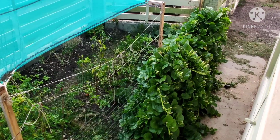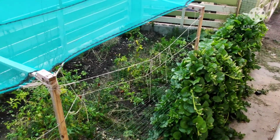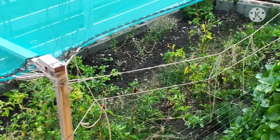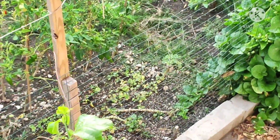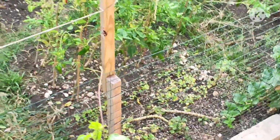So here we've got the spinach, which is starting to flower, but it's still growing strong. And then in here is predominantly, I'm taking a lot of peppers out of this garden, and then if I zoom in a little bit you might be able to see there's some little lettuce seedlings down there. And down here there's some, oh, where is it? There. I think these ones are kale and various other things.